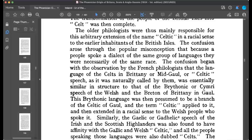The confusion began with the observation by the French philologists that the language of the Celts in Brittany, or Mid-Gaul, or Celtic speech, as it was naturally called by them, was essentially similar in structure to that of the Britonic or Cymry speech of the Welsh, the Cymry. The Gomori, the Cymry, Cimmerians, right? To that of the Britonic or Cymry speech of the Welsh and the Breton of Brittany and Gaul. This Britonic language was then presumed to be a branch of the Celtic of Gaul and the term Celtic applied to it.